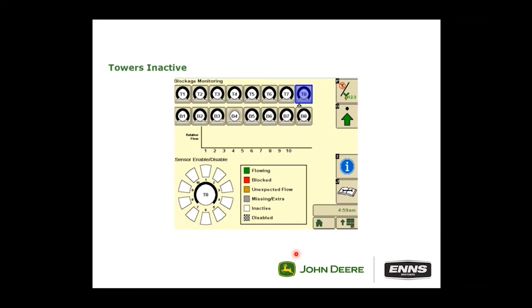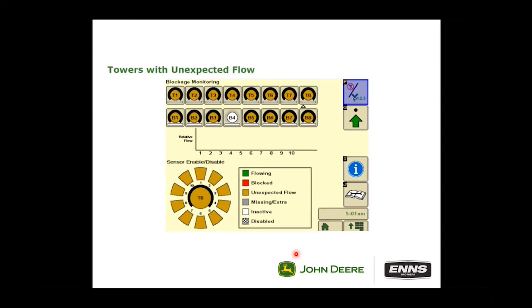We also then have orange, which means unexpected flow. This is where, as we mentioned earlier, if our hoses were sagging too much at certain places on the drill or on the hitch, and we had some seed pooling there, you might raise the tool up out of the ground, and some of that product might still trickle through those low spots and go past the sensors. That would be an example of where we might see unexpected flow.